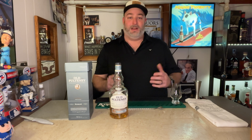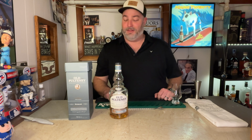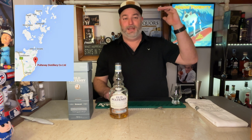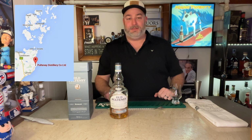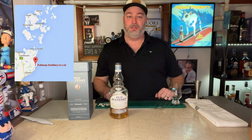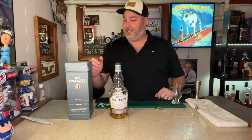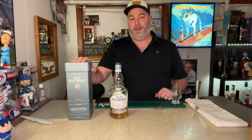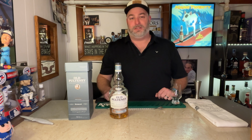Old Pulteney is a Highland distillery, and it's the most northern Highland distillery in that region. It sits right on the coast there in the town of Wick, which was previously Old Pulteney town. That lends itself to its namesake and its notes on the marketing material, website, and bottling about being the Maritime Malt. It's matured by the sea.